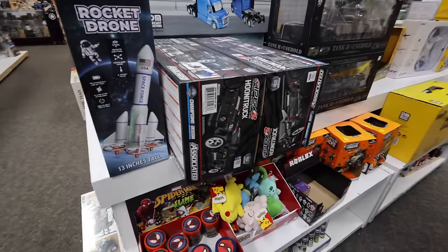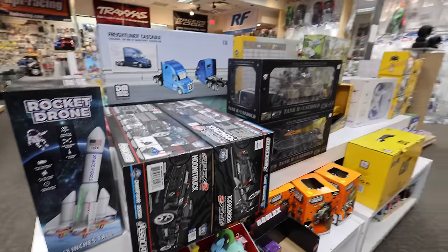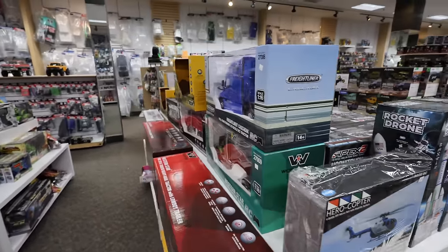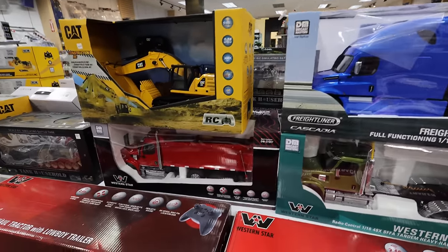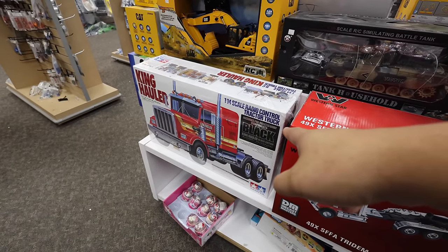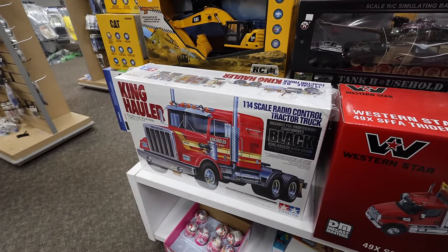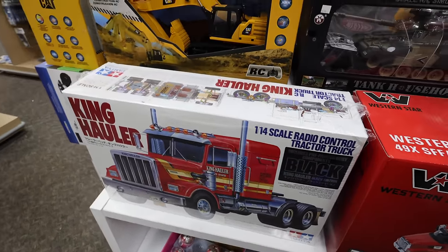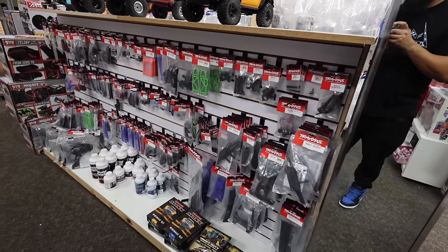We'll go there. Look, there's a Hoonigan truck. The Hooney truck. Little tank. Rocket drone. Got some other kind of toy grade RC cars. I don't want to call them toy grade. Look, they got a King Hauler. What? The King Hauler Black Edition. I gotta send that to Doug. Doug, is that a good one? I know you're watching. King Hauler Black Edition. New Sun has them. Oh, man.